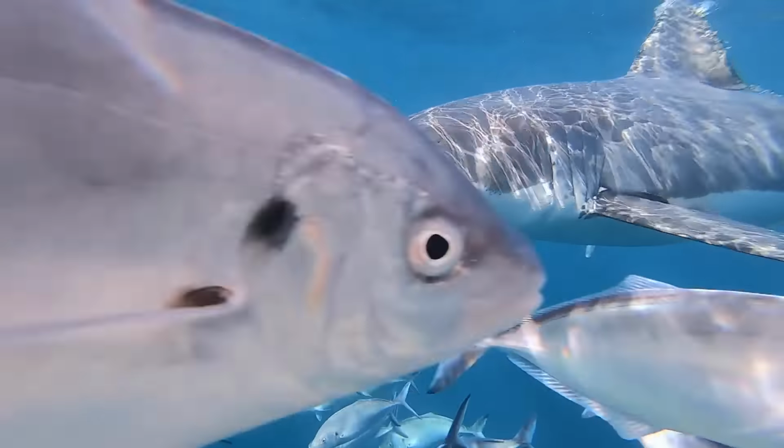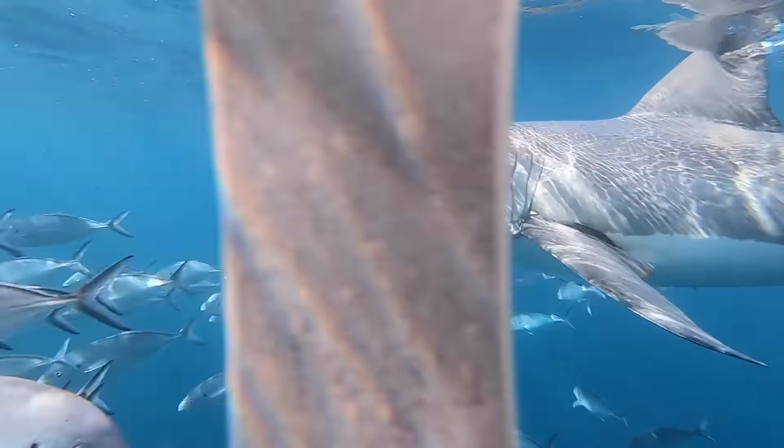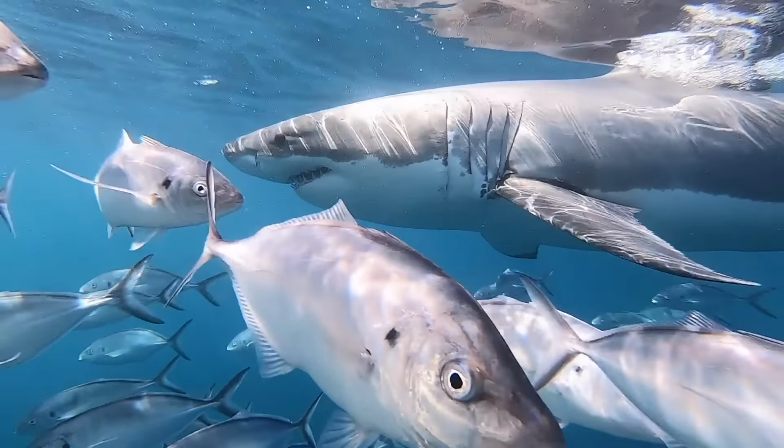This species can grow to lengths of over 6 meters long and weigh up to 2 tons. It's seriously one of the most magic and impressive animals that we have here down in the south end of Australia. So that's what we're going to be trying to track down for the next few days.